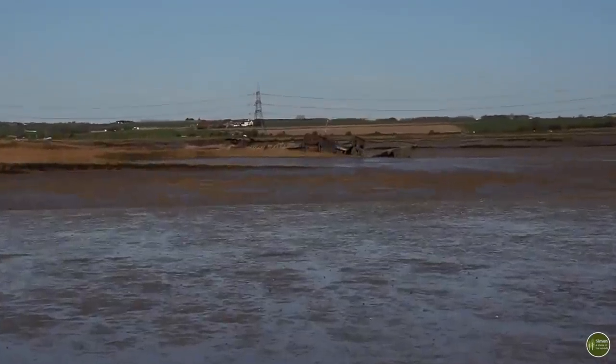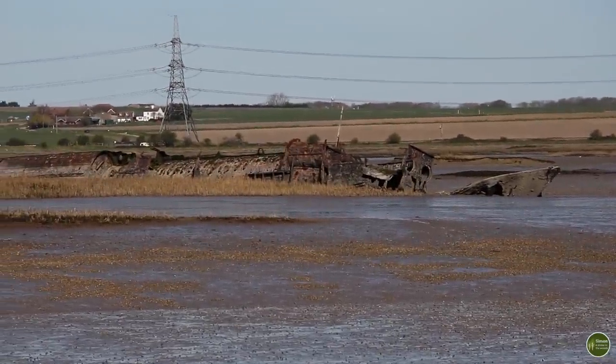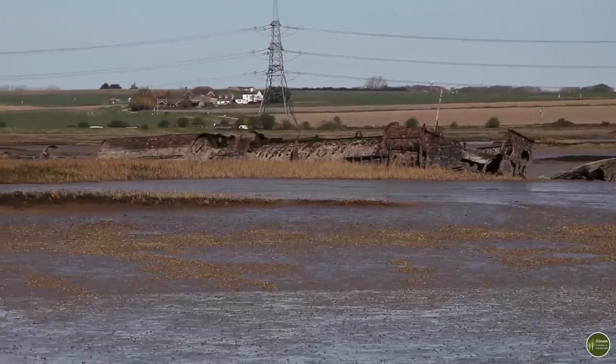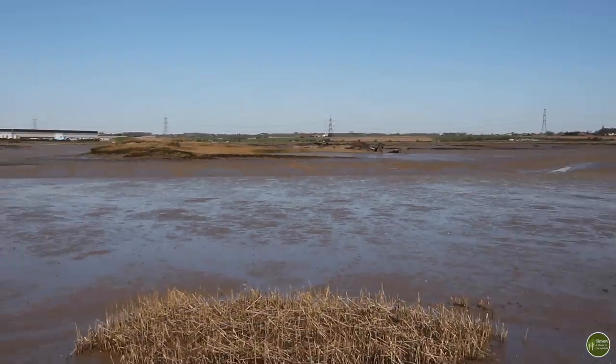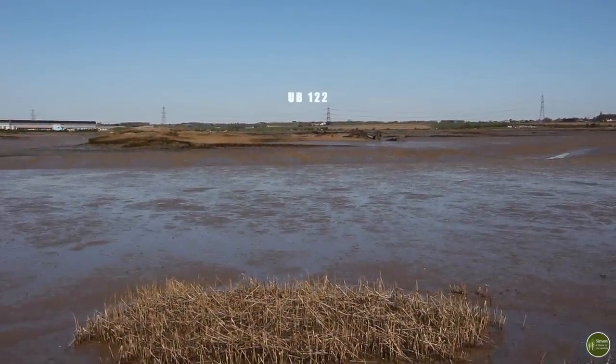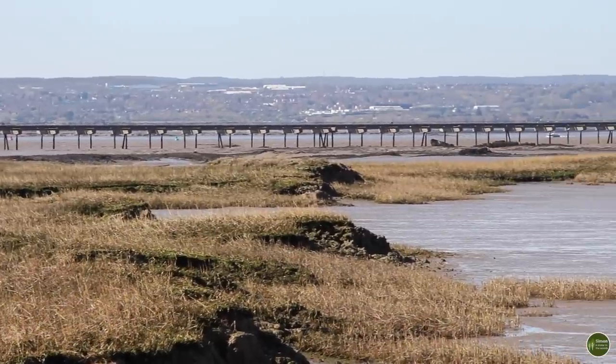Well, there it is, lying over there just behind that bit of raised land. But between me and that is this load of mud here, and I'm not going to try and walk through that. So there were three of these. This one is UB22. And then UB76 and UB93 lie over there by that jetty that we can't get to.